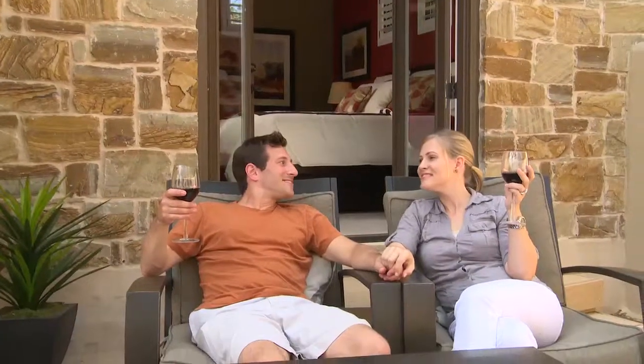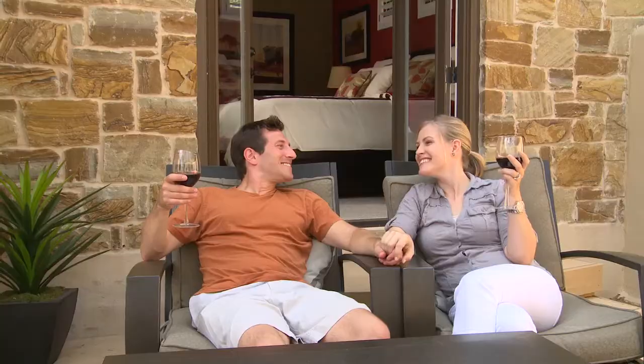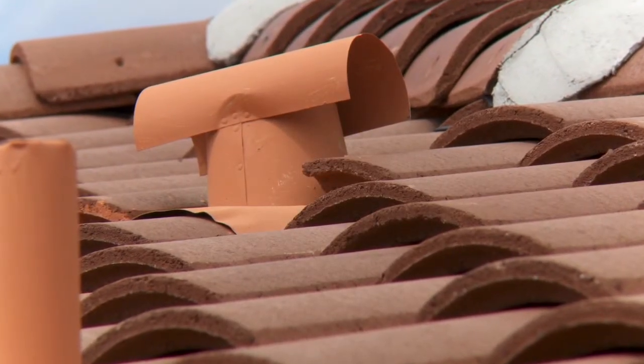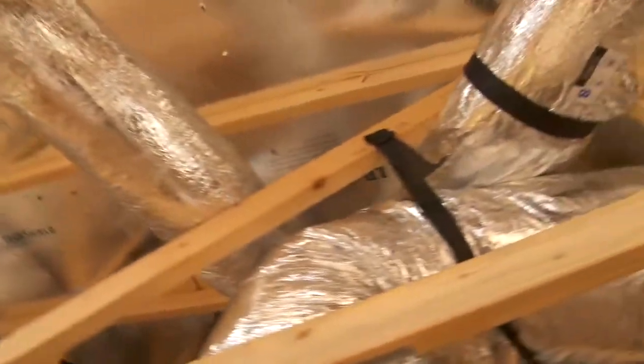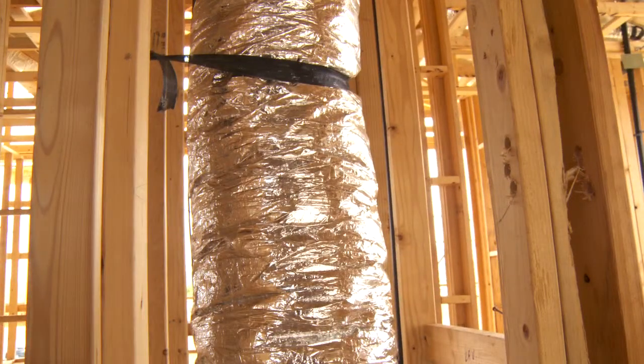So now that your home is completely sealed, where does your air come from? Outdoor air intakes bring in outside air that is then filtered to provide fresher air in your home, improves indoor air quality, and gives better humidity control for a healthier, more comfortable home.